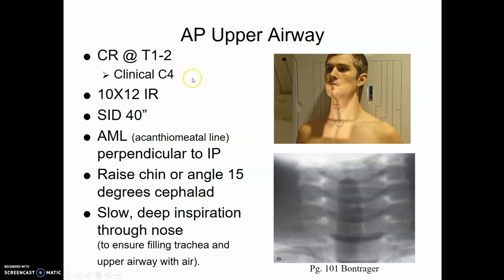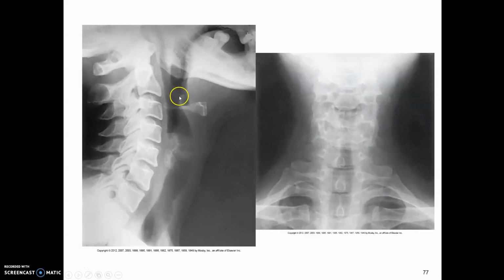AP upper airway, center ray at T1, T2. Again, that's textbook. That's not what you'll do at clinical, but for tests and boards, you need to know central ray textbook. Clinical, we do it just like C-spine. We do C4. Same breathing instructions. Slow, deep breath in through the nose.